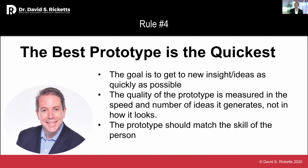The prototype should match the skill of the person. So once again, let's just use the example of a sign that Cineplanet used. It should be something that everybody from kids to adults can come in and read and understand what they need to do.